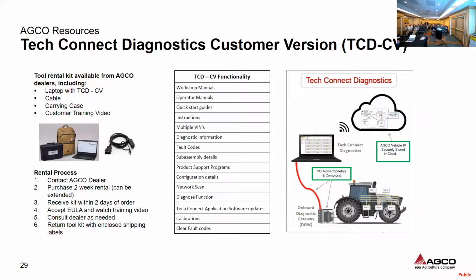You can view diagnostic information of the fault codes and fault code information, get the sub-assembly details of your machine based on that VIN number. Checking the network scans and doing diagnostic functions has a lot of those same capabilities of the dealers. And with that, you can also do some calibrations if you've replaced some of the components, and clear fault codes. And then to the far right, there's just kind of a fictional diagram of connecting to the machine there.